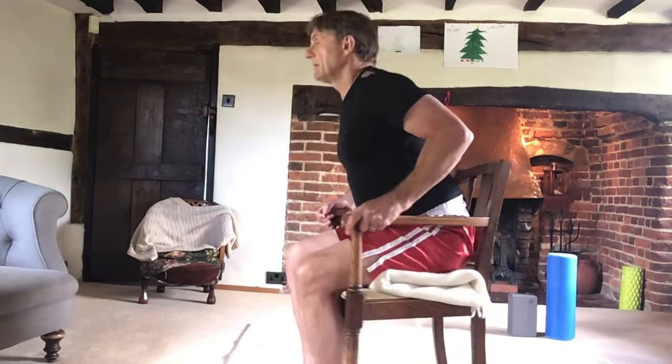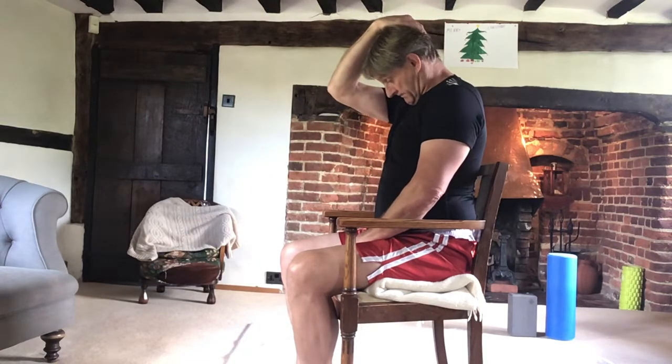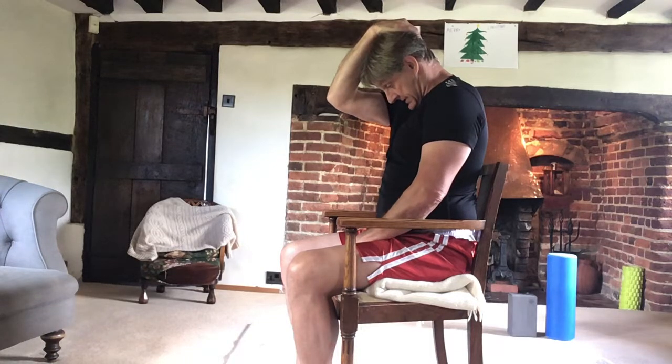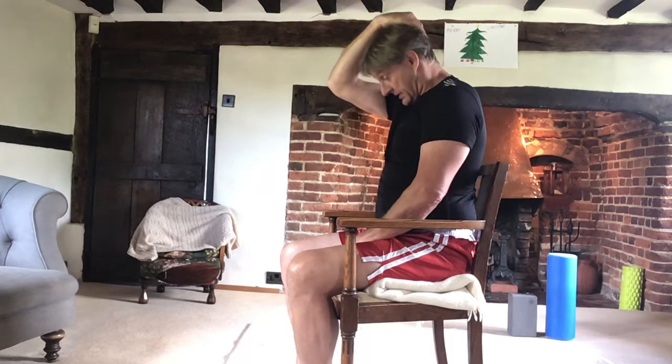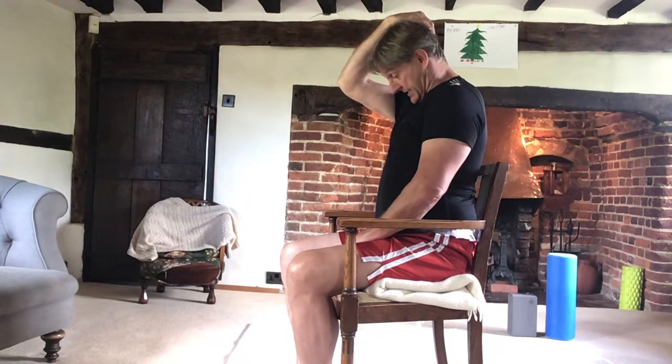So finally, for the neck extensors, apply the pressure, but this time you're gently drawing the head down, stretching all the way down the neck, down to the center of your spine. And it's the same thing, the timing's 5 to 10 seconds. Up to 5 of those.